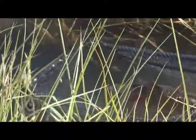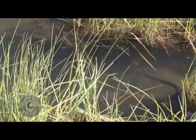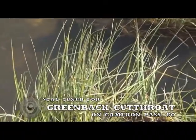All right, here we go. We're gonna go ahead and let him go. See you, buddy. We'll let him chase himself out of here if you'd like. How about that? Now you're gonna see him in that real clear water and he's just gonna roll out of here real pretty. There he goes.